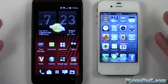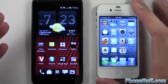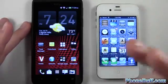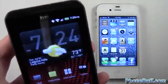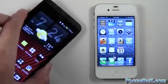Overall, I mean, we pretty much have a unanimous winner. The Evo 4G LTE does beat out the iPhone 4S. So if you're on Sprint and you're looking for the fastest phone, not necessarily the best phone, I mean, that's obviously personal preference, but if you're looking for the fastest phone, definitely have to give the edge to the Evo 4G LTE. Definitely is going to give you faster speeds as far as the processor goes, and we're not even talking about the 4G LTE, which is going to be running on Sprint. Obviously the iPhone 4S doesn't have that yet.